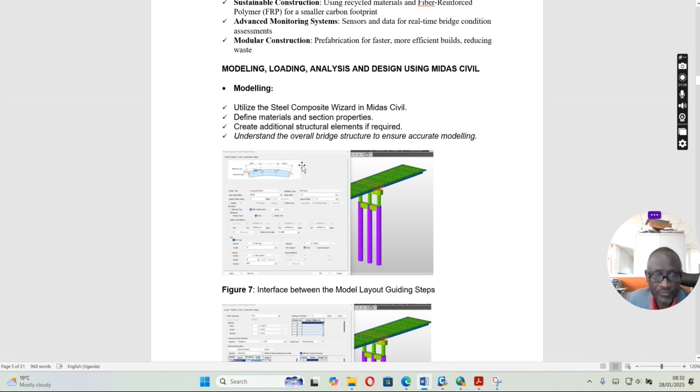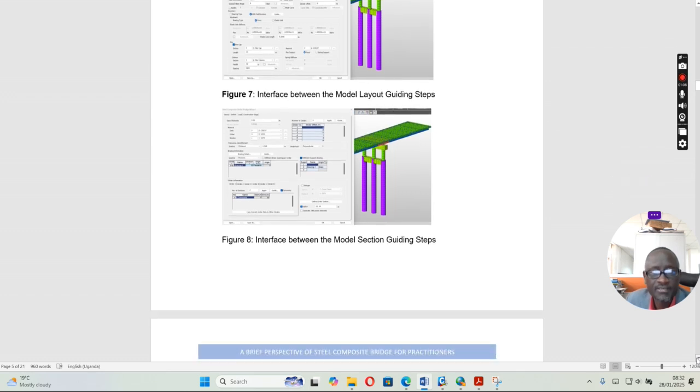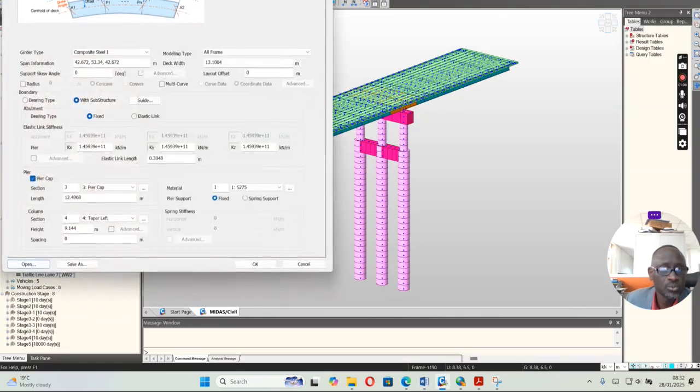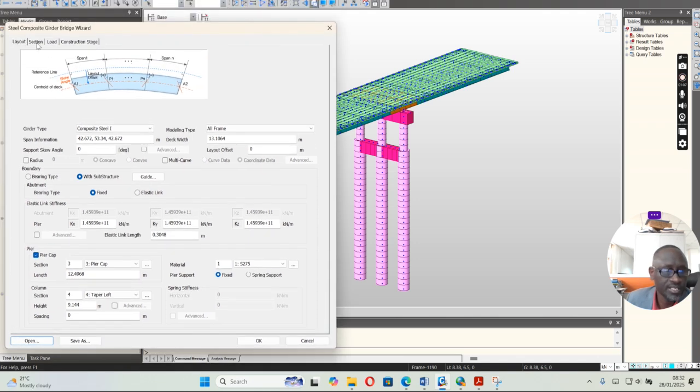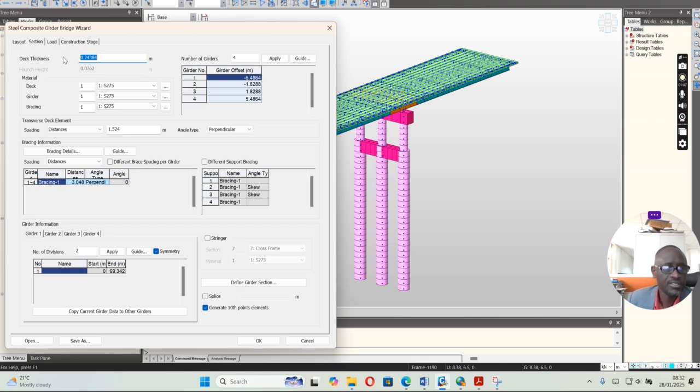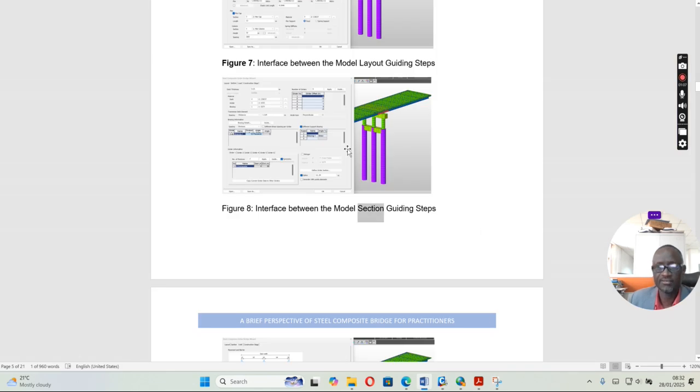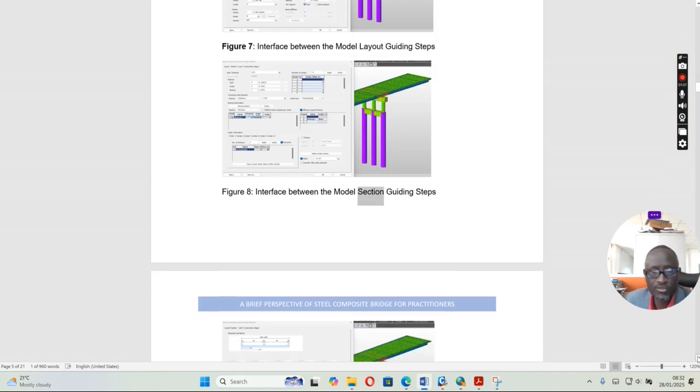So this is in the modeling. This is the layout model. I've even given the interface between the model, layout, and guiding steps. So you have seen it there. Then figure 8 is the interface between the model section, guiding steps. So this is a section. I talked about the different sections. This is what we are calling the model section here. Model section interface, model load interface, model construction interface, and the layout interface. That's exactly what we have here. So this will not confuse you.